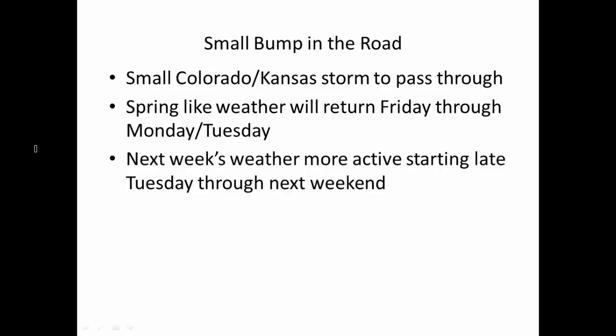Now, next week does get more active. It starts late Tuesday through next weekend. We do see us getting out of this nice early March weather and into a more, let's say, March-like pattern by the middle to the end of next week and probably the week after that. We're also going to talk about the blizzard of 49. You're like, why is he bringing up the blizzard of 49? Well, we got a question about it, and we'll talk about that at the end of the podcast.